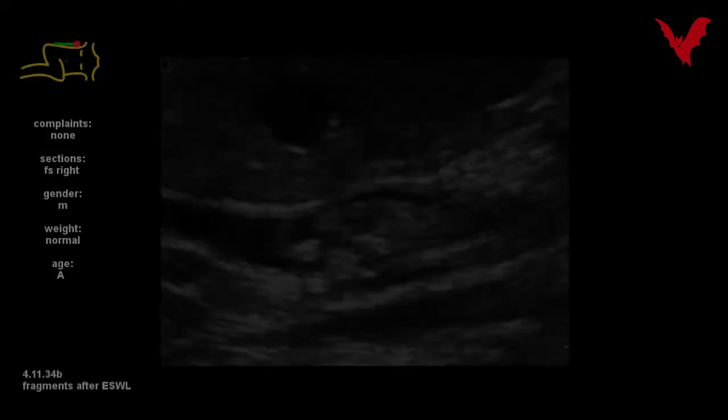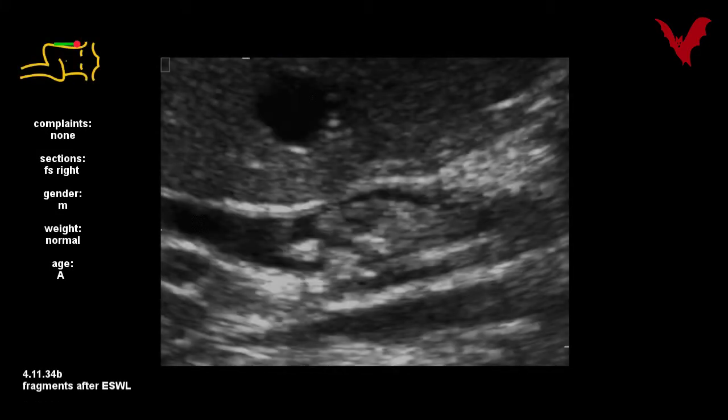A so-called forgotten stone in cholecystectomy was smashed by ESWL in figure 32. In case 33, ESWL post-operatively was chosen as well as a non-operative measure. These huge stone masses in 34A were also subjected successfully to ESWL in 34B after performing endoscopy in vain.